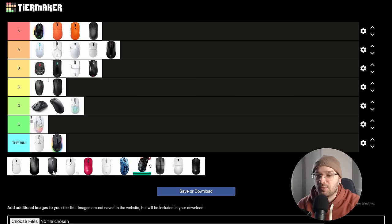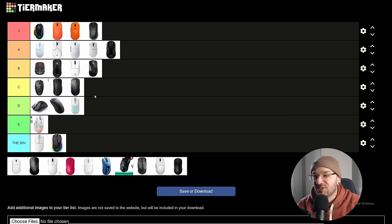Next up is the Lamzu Maya. I am putting this in C. It's an okay mouse. I was kind of impressed, but after using it again, like a month after I reviewed it, I was like, you know what, this is actually kind of average. I wasn't a fan of the shape after using it. So overall, it just doesn't have the same sort of quality feel that the other Lamzu mice have. It felt like there was something missing from it.